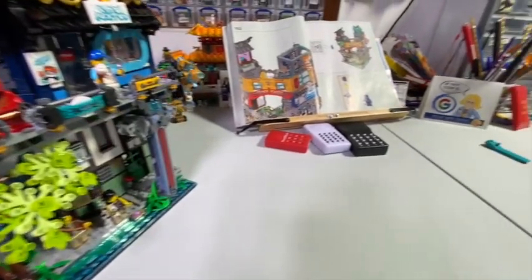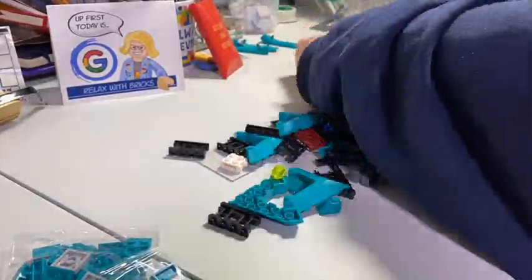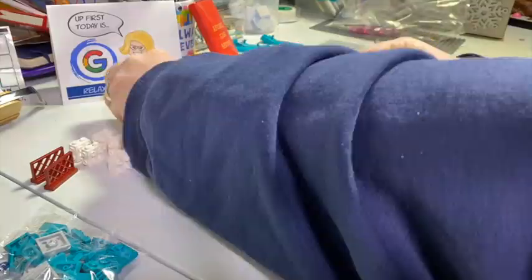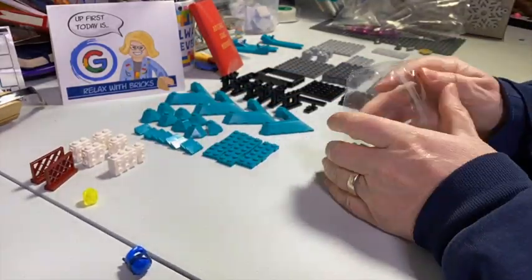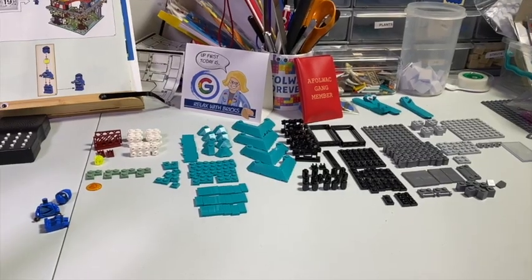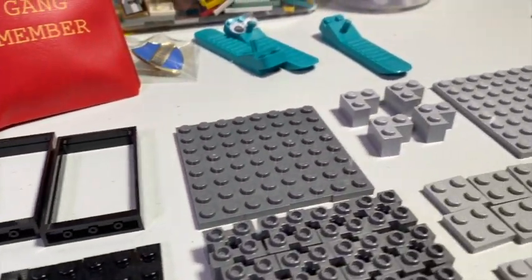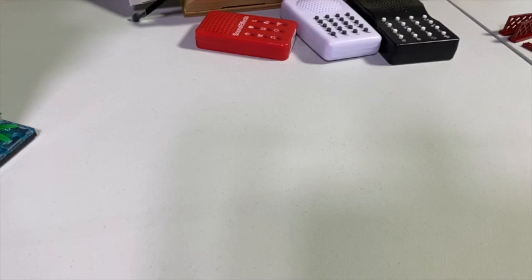That's lovely. Right, okay. Without further ado, we will now do bag 19, which is, I do believe, the hidden room. Let's get at it. Now the pencil. Right, off we go.